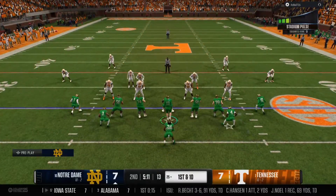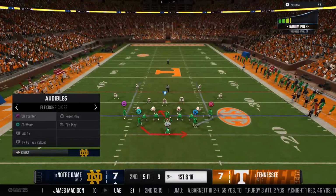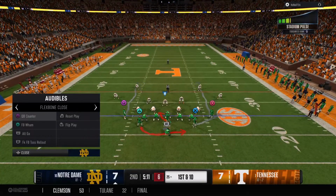Fighting Irish offense is back on the field. Great possession last time. They punch it into the end zone. Can the defense come up with a stop this time?